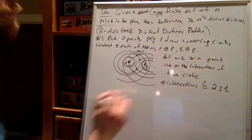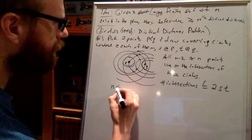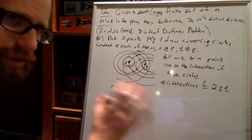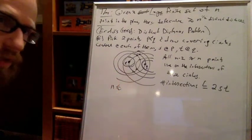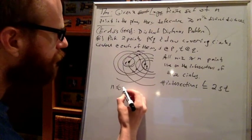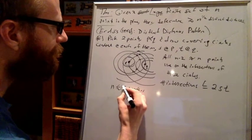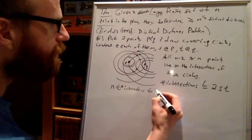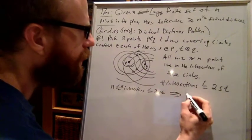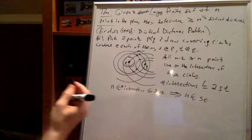All right, great. So now, I said that the number of intersections is no more than 2ST, but the number of points is no more than the number of intersections, which means we have that n is squiggly less than. I mean, if I was being really careful, I would say n minus 2. But I'm intentionally trying to get away from worrying about some of these lower order terms because they can get in the way of the main idea. n is squiggly less than the number of intersections of these two circles, which is less than or equal to 2ST. Putting these together, so ignoring the multiplicative constant here, I have that n is less than or equal to ST, squiggly less than or equal to.